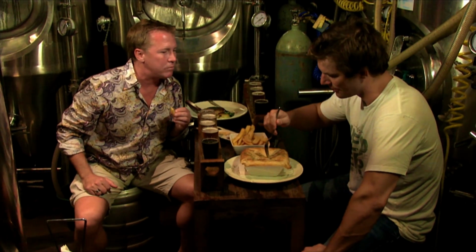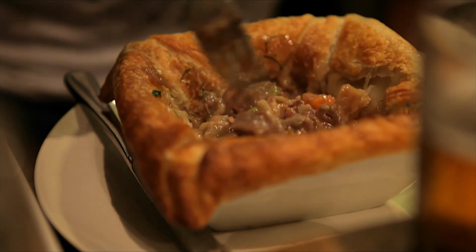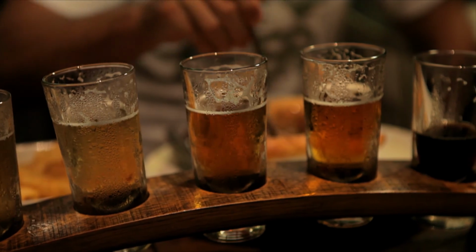Crack this bad boy open and you'll see some pretty serious steam coming out of it. And this here is one of the absolute signatures here. Cooked with a little bit of our pale ale here as well. So I read something about space beer. What's space beer? Yeah, good question.